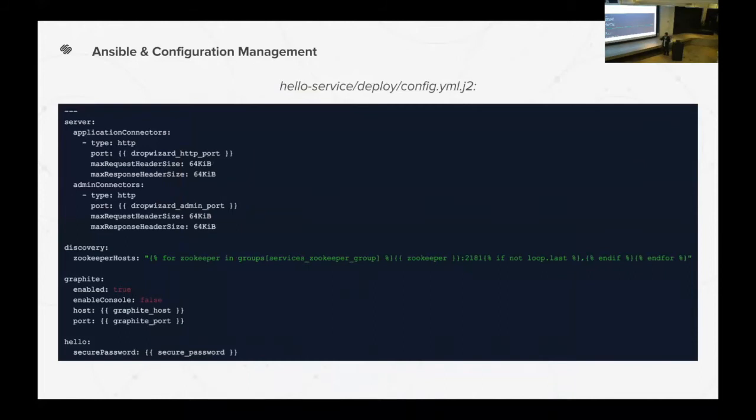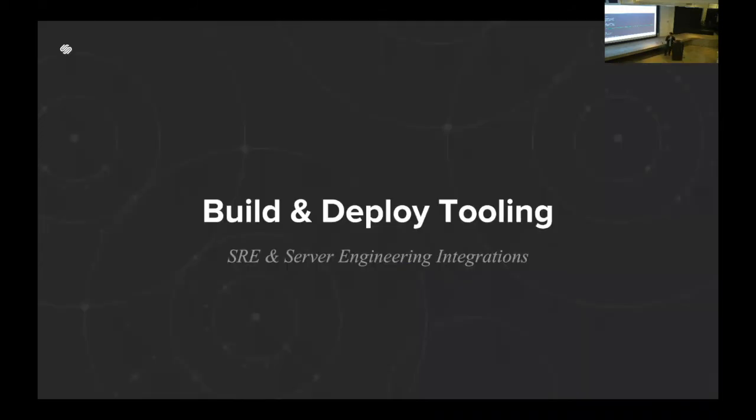And then for the configuration, which is where your microservice integrates with the Ansible repository, you see examples here of grabbing all of the Zookeeper hosts through a template, injecting the Graphite host and the Graphite port, and even using passwords that are stored in Ansible Vault into your microservice and put there dynamically during deploy.